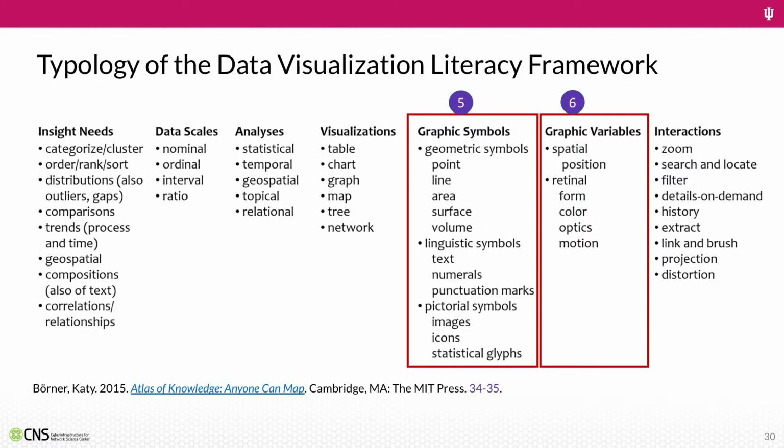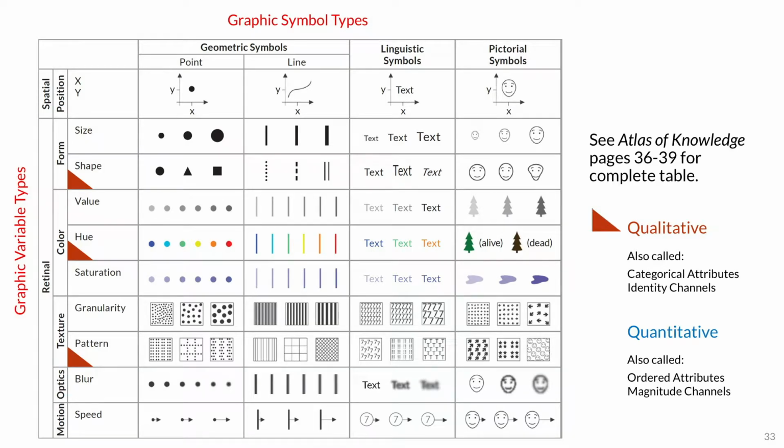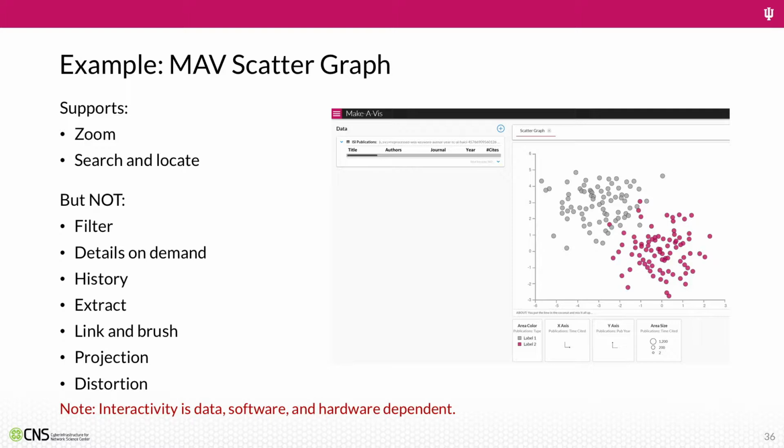In terms of graphic symbols and graphic variables, you have many, many different ones. Some are quantitative, others are qualitative. Some of them are easy for human beings, others are very hard. And we know from many, many human subject studies which ones are easy and which ones are hard. You then can take those two and create a large table. Here, whenever there's a red triangle, those are the qualitative ones. So you should map your qualitative data, profession, your favorite activity, to qualitative data variables, whereas if you have quantitative data, your height, your speed, you should map it to quantitative data variables. And in fact, this is a very large table where you have not only geometric symbols, but also linguistic symbols and pictorial symbols, and all their many different variables which you can use to encode your data in new ways. And again, interactivity at the end. For each different visualization you pick, you might like to identify for yourself what it supports and what it doesn't support.